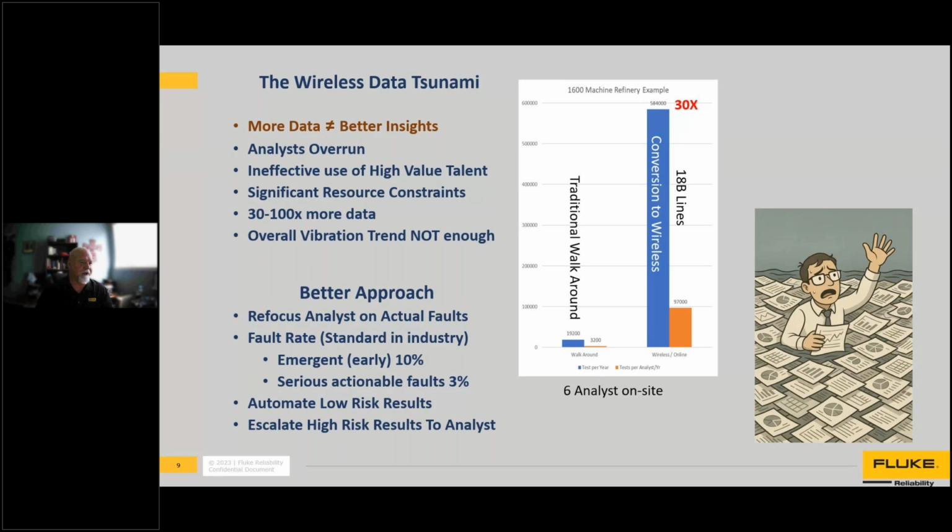The example here in the center of your screen is an actual customer that we partnered with. It's a refinery that has 1,600 machines in their traditional walk-around program. They have six embedded analysts there on site. When they were doing their traditional walk-around program, they were looking at about 19,200 some odd machine tests per year. Do the math, divide that out. That was about 3,200 machine tests per analyst, doing manual analysis. Pretty sustainable workload. I don't know if it's an easy workload, but pretty sustainable.